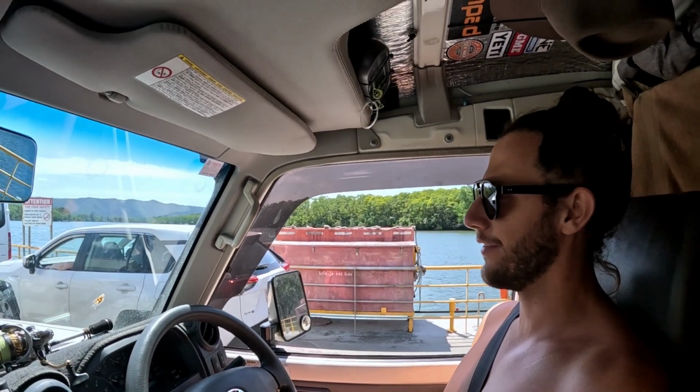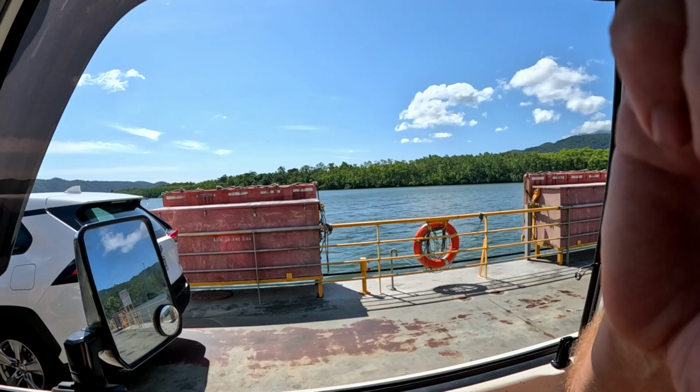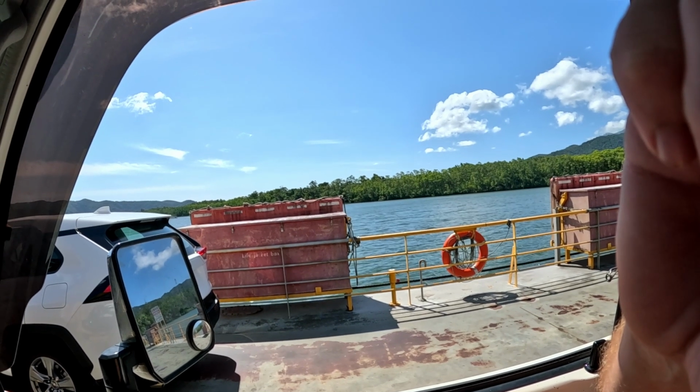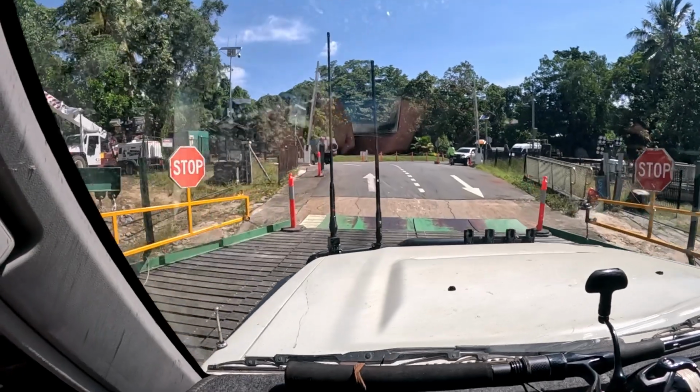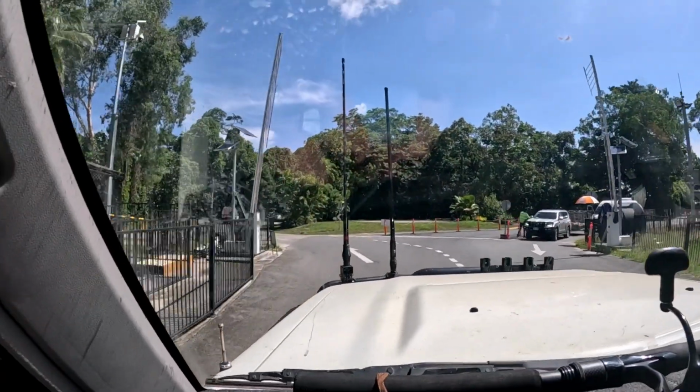How's this, guys? The second ferry we've been on. First the Jardine ferry at Cape York, and now the Daintree ferry. For anybody keeping track at home, we covered about 17 kilometres from Cow Bay to our next location, which is just on the other side of this ferry. Now it's time to see if we can find ourselves a crocodile.